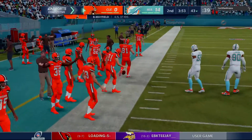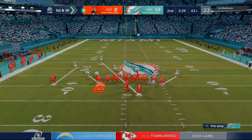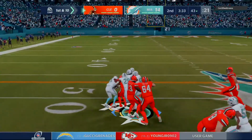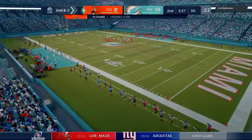And past the 40 before he's out of bounds. His first reception of the divisional round matchup, but it's good for a first down as well. 3 tight ends in the ball game here on 1st and 10. And a good burst there gets him 7 up to midfield.